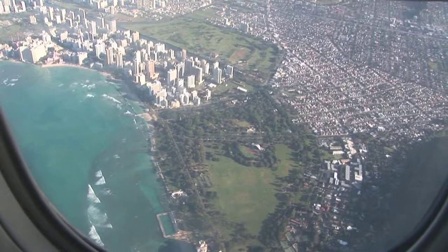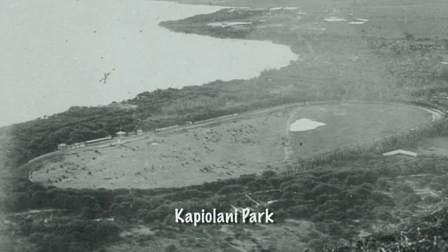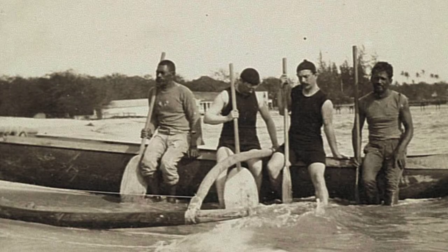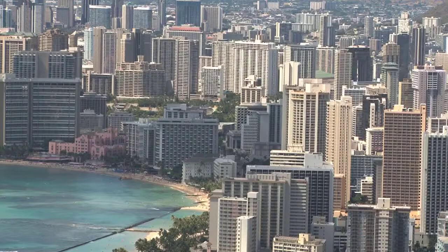Since the first contact with the West, the Hawaiian Islands have undergone tremendous changes. It's no secret that all of the islands, most obviously Oahu, barely resemble what the first Western explorers saw when they sailed here. Few native species of birds or plants are seen in populated areas.